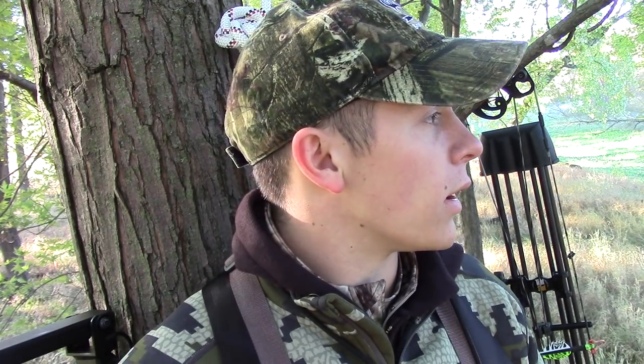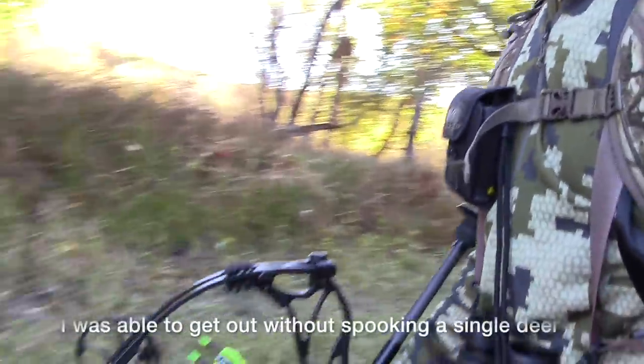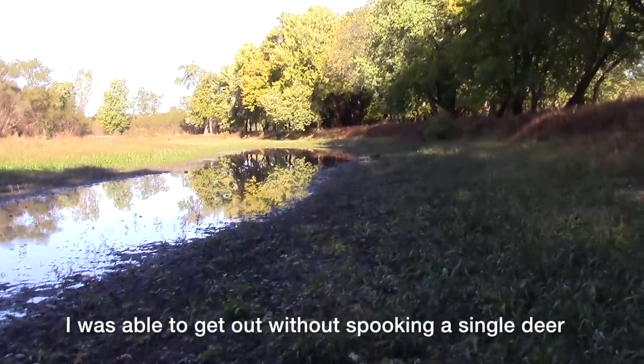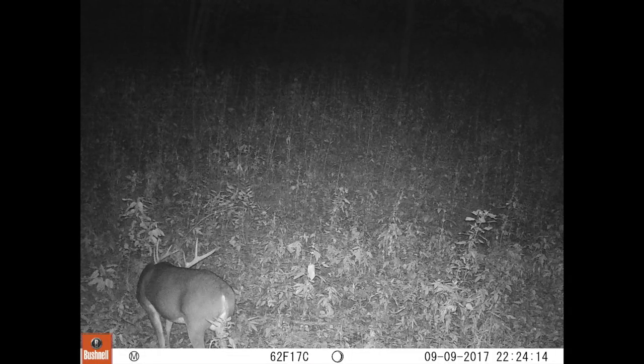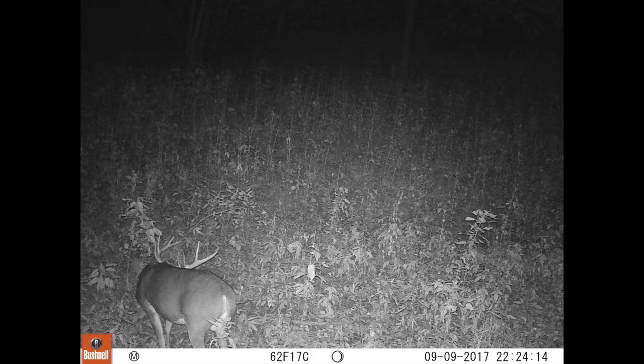Finally, they all moved off, and I'm sure they're all bedded within earshot, so if I can get out of here without spooking them, that would be pretty lucky. The good news is, I think I have a plan to pull it off. If I slowly get down this tree and pack up quietly, I should be able to slip into that waterway, get down low, and walk it out. I'm going to walk it to a trail camera that I have in this corner of this ag field up here, and then I'll head back for the night.